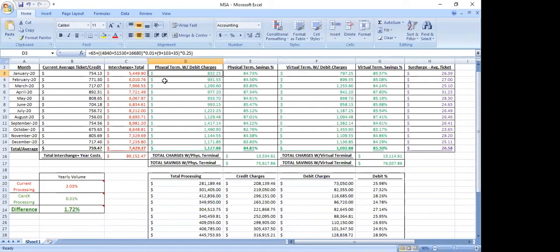And as you can see with all of these that I've done, I've gone through and actually figured out what total physical terminal charges would have been for an entire year, what total virtual charges would have been for an entire year, as well as your total savings of what you could have seen for an entire year's worth of business and processing with this surcharge platform.